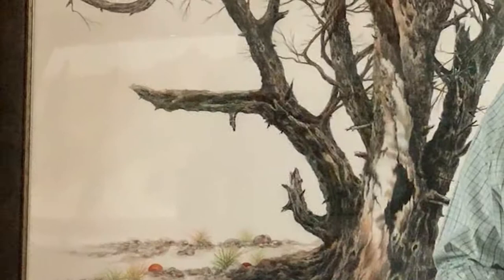Did this on location. It's a little tough out there, plein air painting on a piece this size, but to me, that's what makes it work, and I'm willing to endure that, if you will.